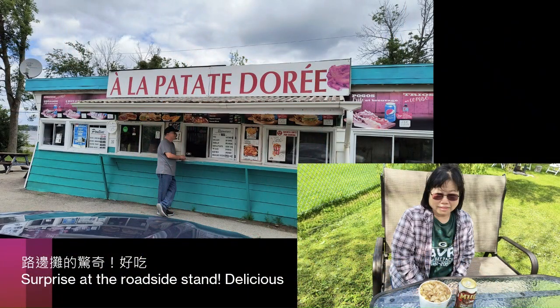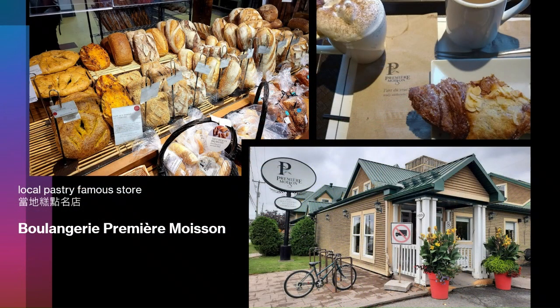On Saturday, after we got back from the park, we found a pleasant surprise at a roadside stand. We had poutine and root beer. On Sunday morning, we had breakfast at a French bakery.